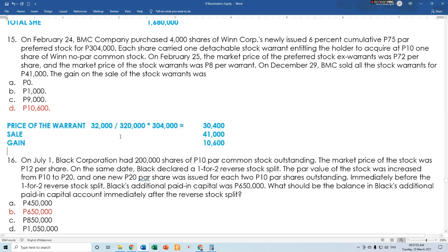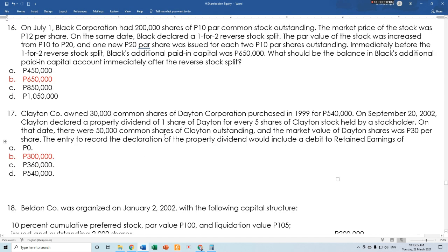So, basically, inallocate lang natin. Saan natin nakuha tong 320? Basically, ang ginawa natin dyan is, kinompute lang natin kung magkano yung total fair value ng shares at saka ng warrants given na binigay yung fair value. Tapos detachable kasi siya. So, in this case, talagang i-bifurcate natin. Okay. So, number 15 is letter D. Problem 16.